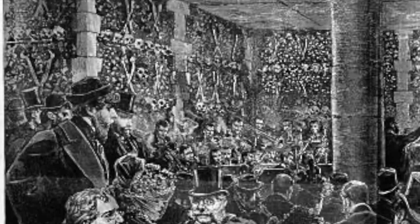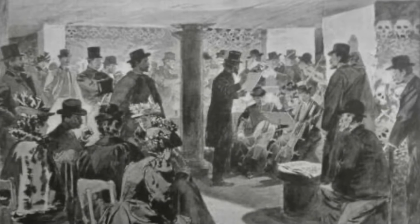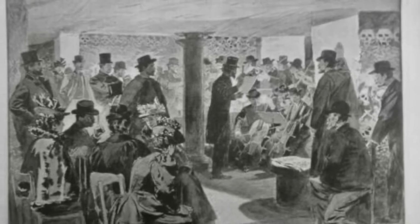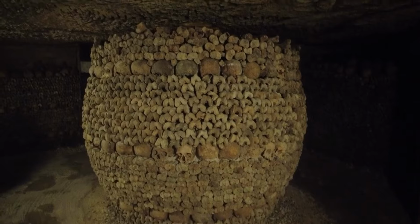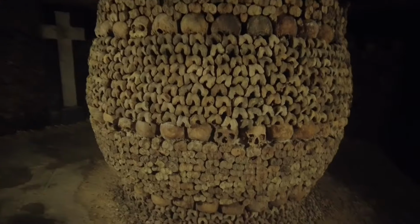The elite group were then treated to Chopin's Funeral March and the Danse Macabre by Camille Saint-Saëns, amongst other pieces. Already by the 19th century, the catacombs attracted adventure seekers, the curious, and the morbid. That sounds like me. Speaking of truly morbid, let me answer a question that you might have been wondering.